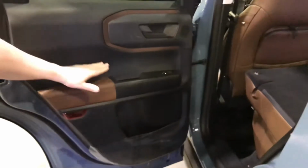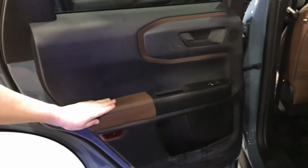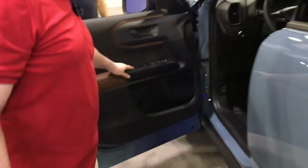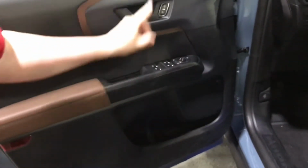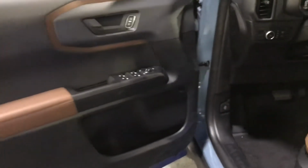So the back doors on the new Ford Bronco look like this. And so you've got that nice leather or whatever this substance is, and you've got the window controllers. That's very nice. And on the front doors, you have the nice pockets for storage, and you have, of course, controls for each window, and then this for the side window. So, fantastic. Yeah. So next, let's pop the hood.